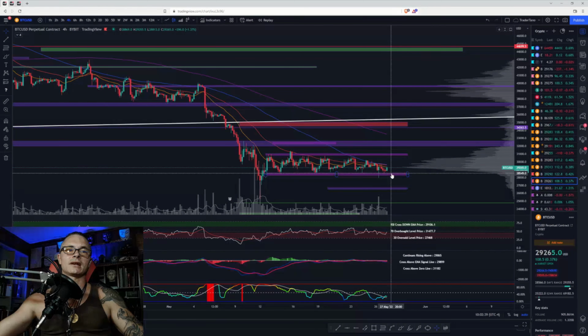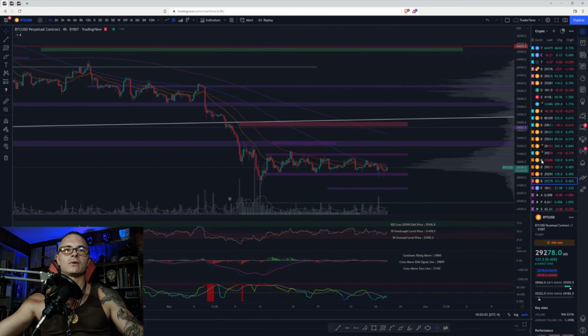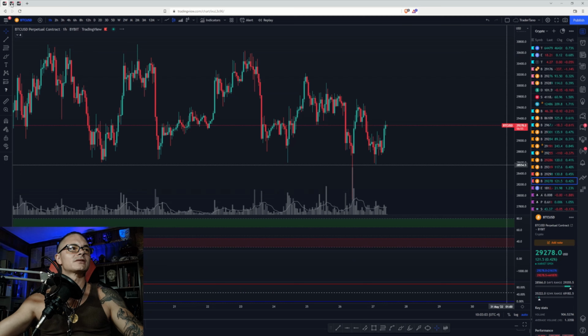Now, like I already said, if we do break down, the next stop would be 26,600, in my opinion. Your vol is still low. As you can see, we're ranging here, with a little bit of lower highs, though. That's the thing. We need to get back above this last high, 29,765 region. Let's go back down to the 1-hour, and let's go to the range chart.